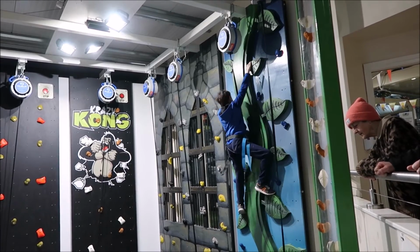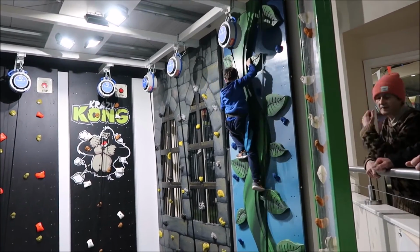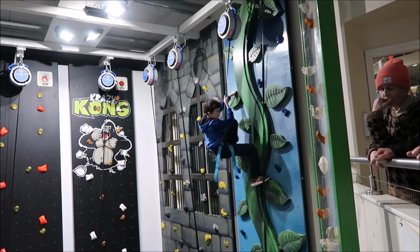All while they're climbing, there's an instructor in with them as well. So they're not just having fun climbing, they're also learning some new techniques and balancing and handholds and so on. So that's excellent.